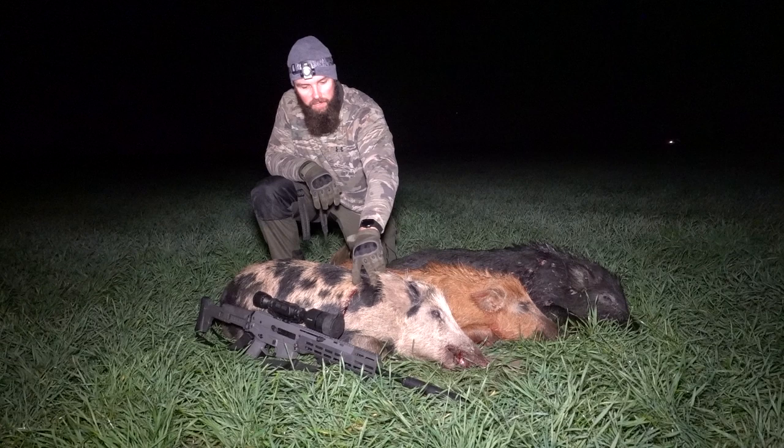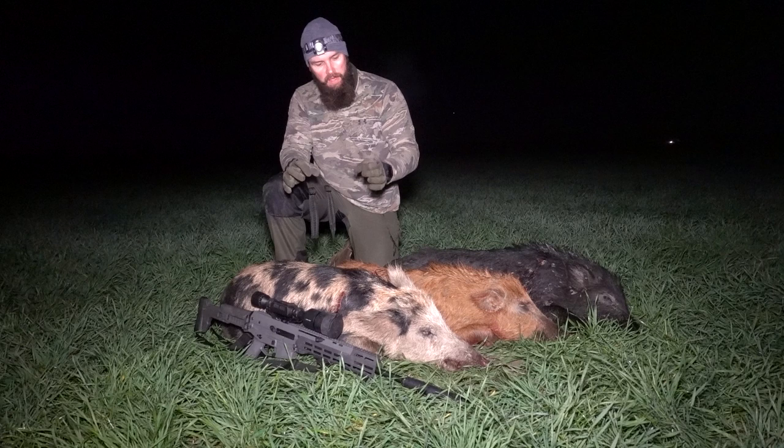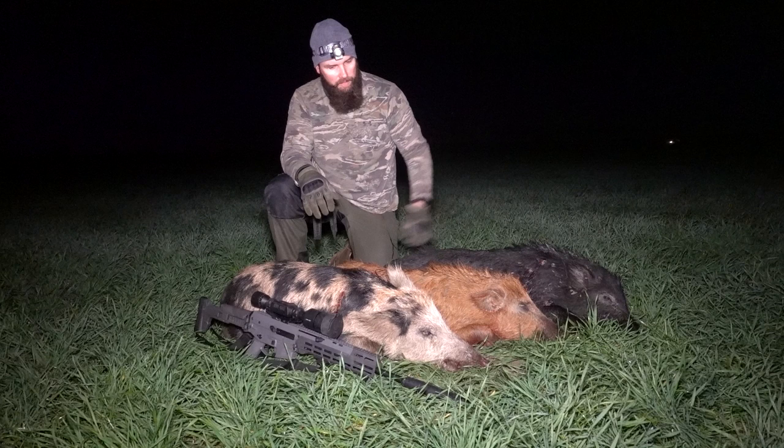Anyways, consistency, long shots. This is the first one I shot and she dropped right away. The interesting part now with the 450 Bushmaster, and I call it the hole punch because that's what I'm seeing here: a 1/2 inch to 3/4 inch entry wound, and then on all 3, an exit wound maybe slightly bigger, maybe 1 inch.